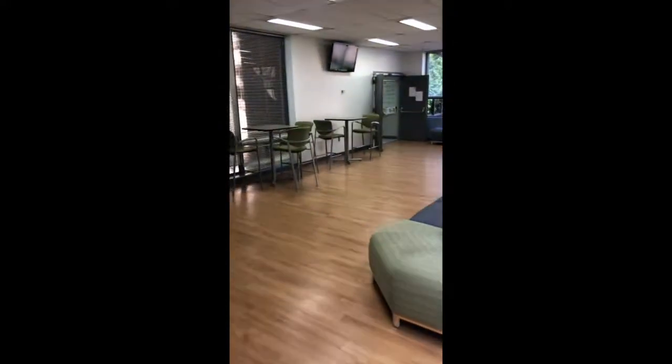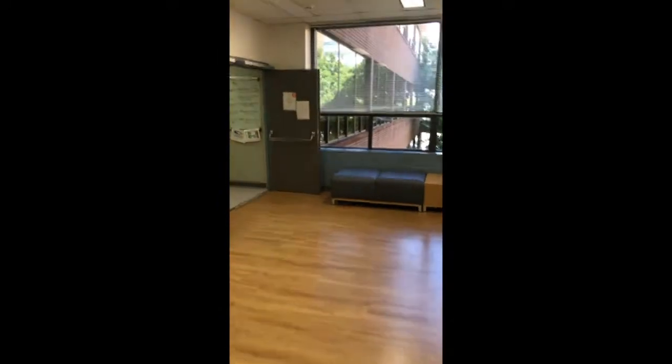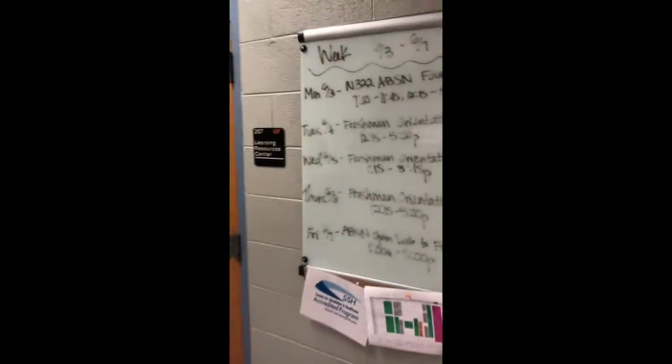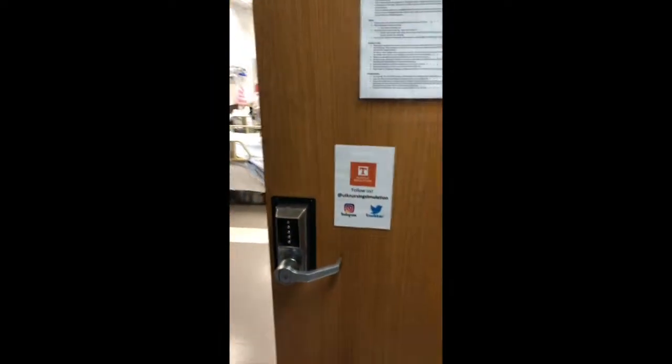So this lab location is in the main College of Nursing building, to the back left once you enter the front door. It's called the 207 Learning Lab, and this is where, if you're assigned here, you'll spend the majority of your time. The little whiteboard that we just passed was the schedule for the day. Make sure you always read that before you go in.